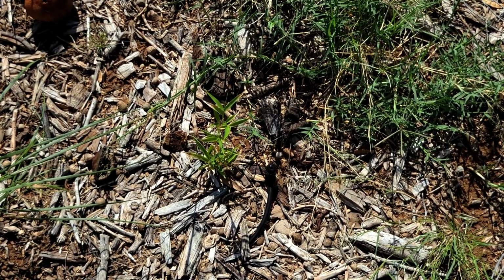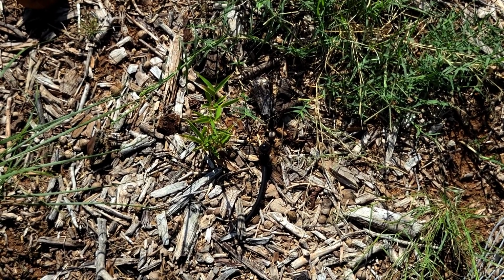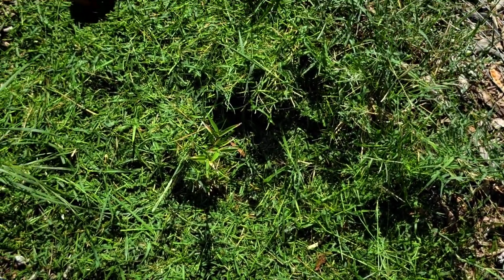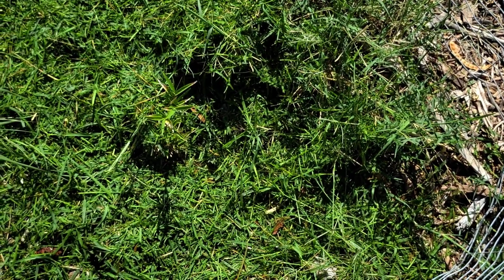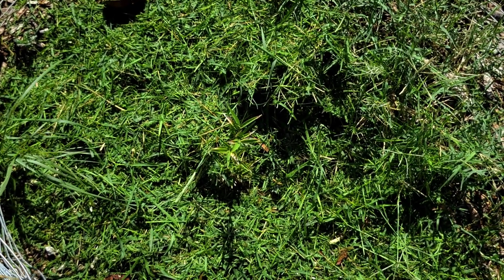Here's a small Chinese timber bamboo. And so he would absolutely love some bacteria-rich grass clippings as mulch. So I'm going to go ahead and add a little bit around him as well. And there we go. The bamboo is nicely mulched. And that will break down really quickly because it's a finely mulched grass. So that will start feeding this bamboo right away, especially with further rains.